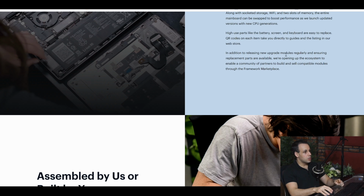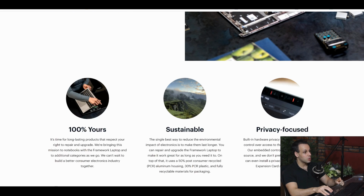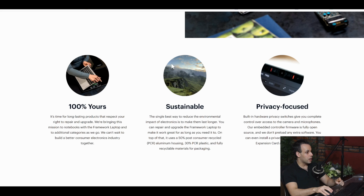"In addition to releasing new upgrade modules regularly and ensuring replacement parts are available, we're opening up the ecosystem to enable a community of partners to build and sell compatible modules to the Framework marketplace." That sounds awesome. I really like that. So again, I'm really looking here. I'm trying to see if any of these pictures give me any insight into how that keyboard is screwed in or how that LCD is screwed in, because that's really going to determine the ease of repair here.